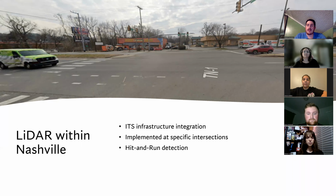So within the city of Nashville, LiDAR could be helpful at those specific intersections where we have issues with accidents involving pedestrians. Our proposal will be implementing these sensors within the existing ITS infrastructure within Nashville. It would be especially helpful being able to detect hit and runs at those intersections, to allow the city to use this data and information to make more informed decisions.